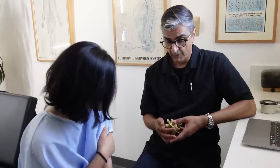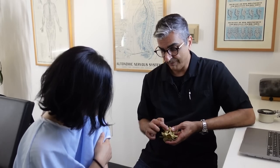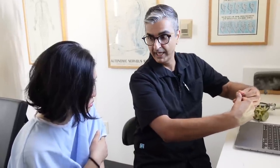Cool? When we're looking at the spinous processes, the bumps in the back here, they form from these lamina. And the lamina here form these bumps here. Your S1, you can see it didn't form completely this way. There's a slight little overlap.